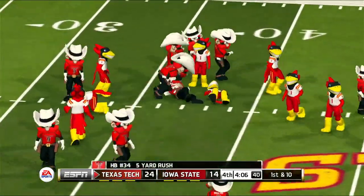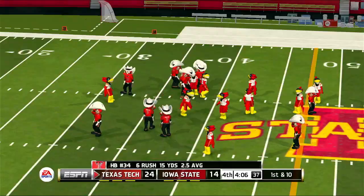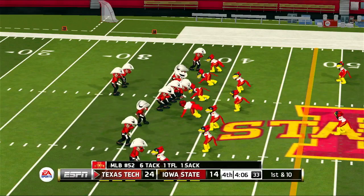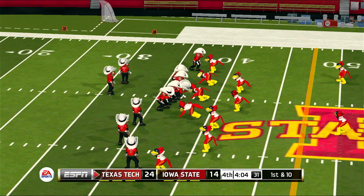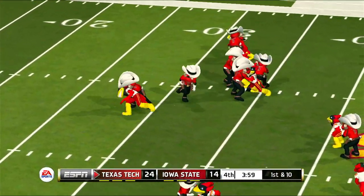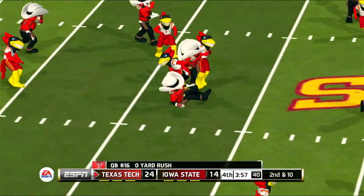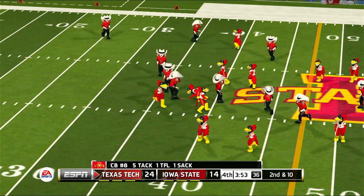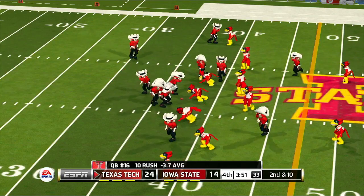And he's tackled after positive yardage. Call it a gain of 5 yards. First down. Let's go, tight end. Let's go. Scrambling around. Where's 52? Watch 52. 52's the Mike.